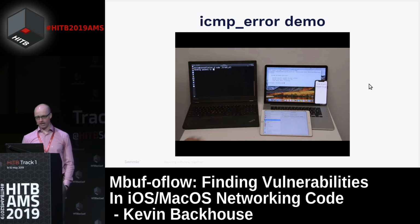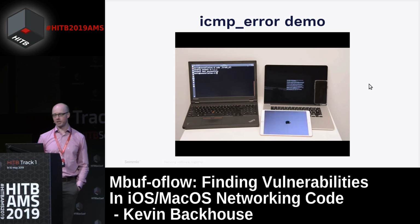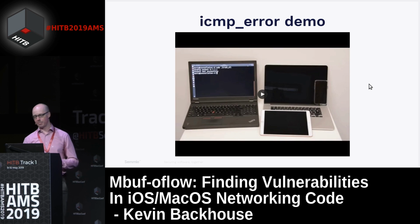It's kind of like the PacketMangler, sending packets over Wi-Fi, but this time there's no special configuration needed. Whereas with the PacketMangler I had to go and do an admin command to switch it on, this didn't require that, it just works on vanilla macOS and iOS. All you needed to do was be on the same Wi-Fi network. If I remember, I'll explain later why you have to be on the same Wi-Fi network.